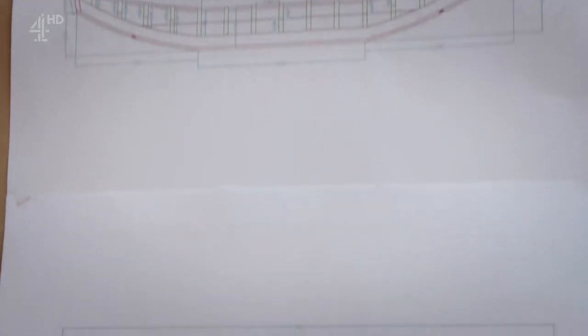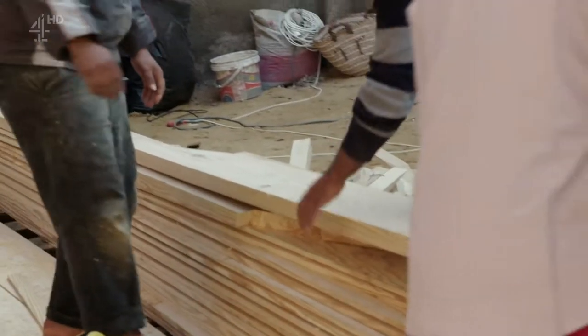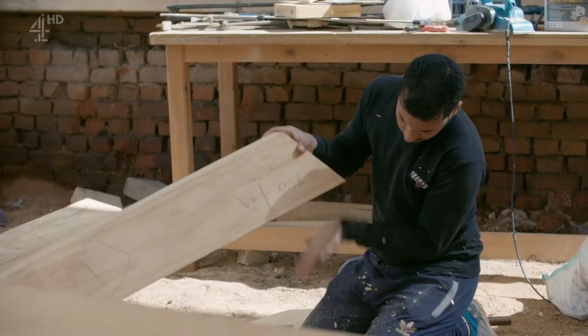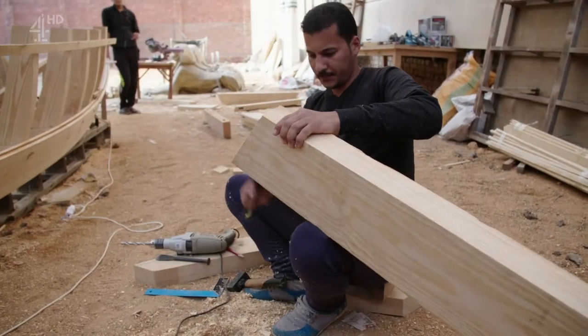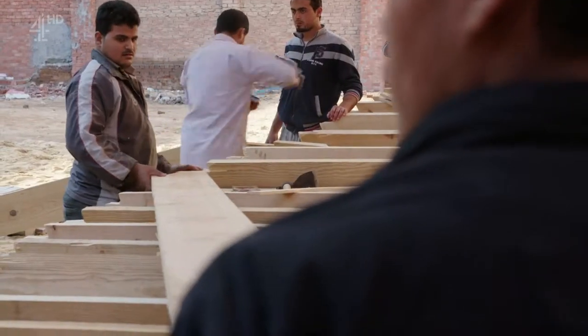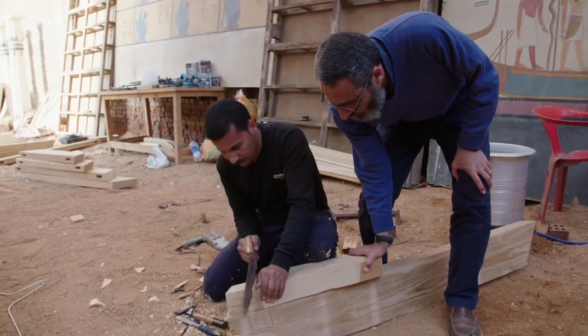Now he can draw up plans for his vessel. And his team can begin the build. They need to fit each of the planks together before starting the job of stitching them tight. Mohammed's designing this vessel to carry one average-sized casing stone, weighing 2.5 tons.